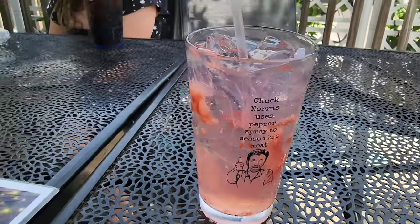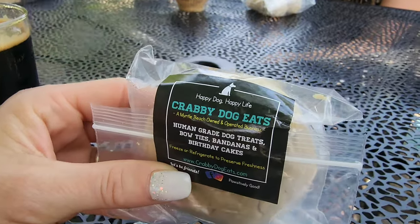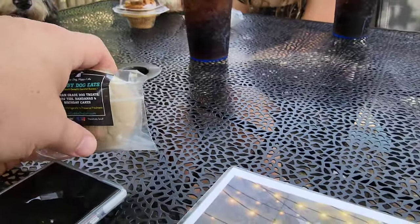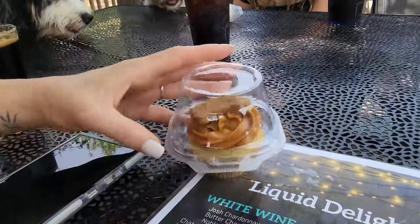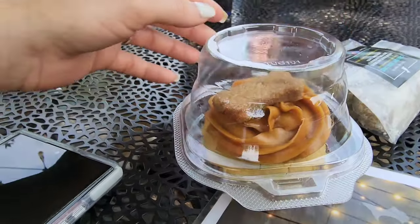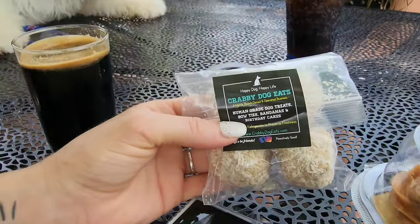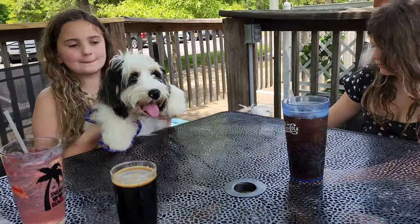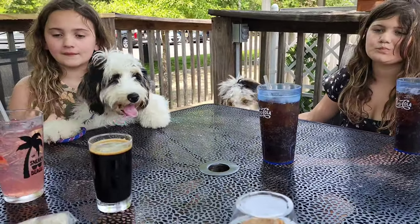We got the hippie juice. What is this? This is the Crabby Dog Eats. Dog menu is supplied by Crabby Dog Eats. Oh wow! Look at that. That is so cute. So cupcake, that's a pup cake. It's like a cupcake, but it's a pup cake. And the choco peanut butter balls. I wonder if this is going to give him diarrhea. That's going to be a hell of a ride home. Maybe we should not give it salt to them.